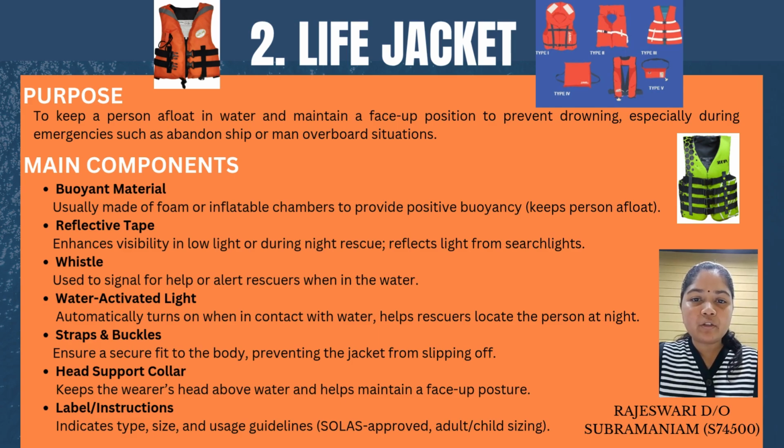Now let's look at the main components. The first one is the buoyant material for floating. The second one is reflective tape for visibility. The third one is a whistle for signaling. The fourth one, a water-activated light for night rescue. The fifth one is straps and buckles for a secure fit. The sixth one is the head support collar. And lastly, a label with usage instructions. It's a simple yet vital tool that saves lives at sea.